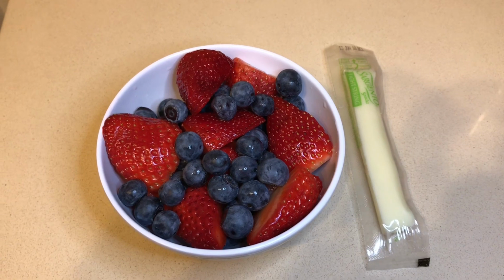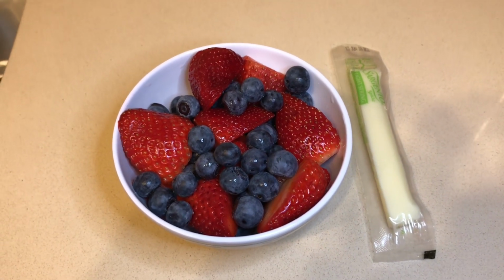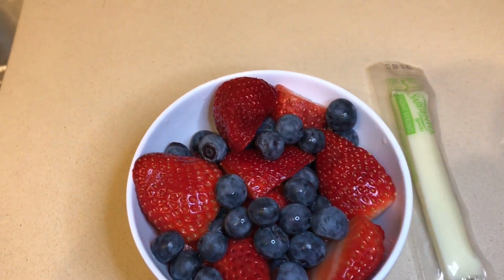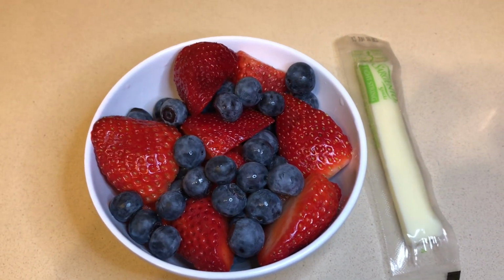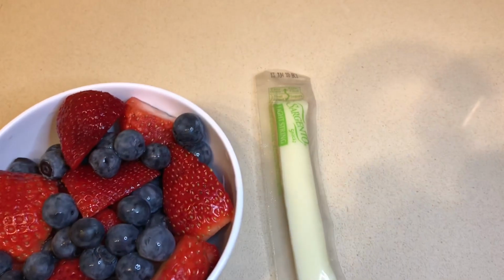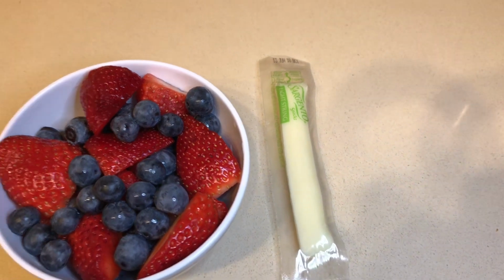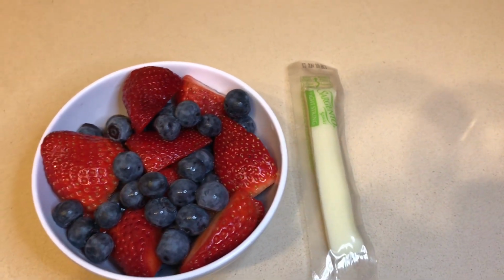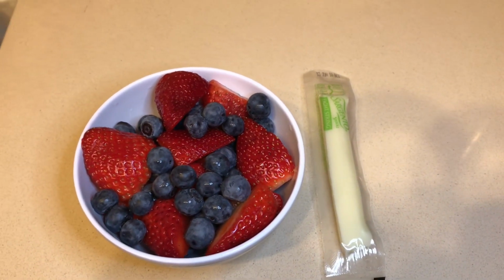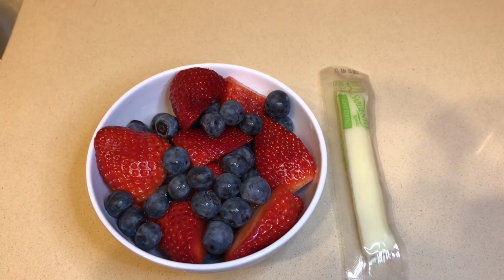So this is my snack. This is after breakfast, but not quite lunch yet. So I just cut up some strawberries and blueberries, and that's 0 points. And then the Sargento cheese stick is 1 point. So I get a little bit of protein and some fruit, and that'll carry me through lunch. I will see you at lunchtime.